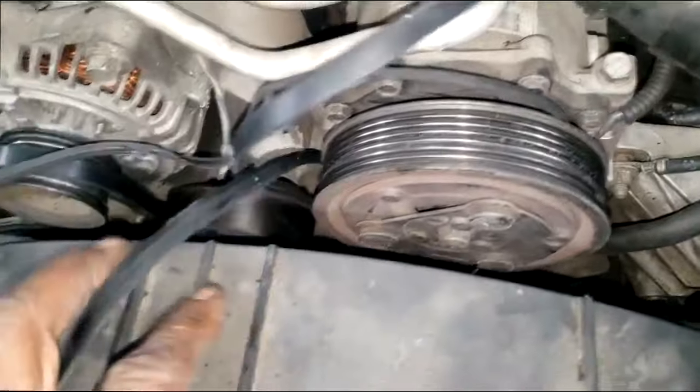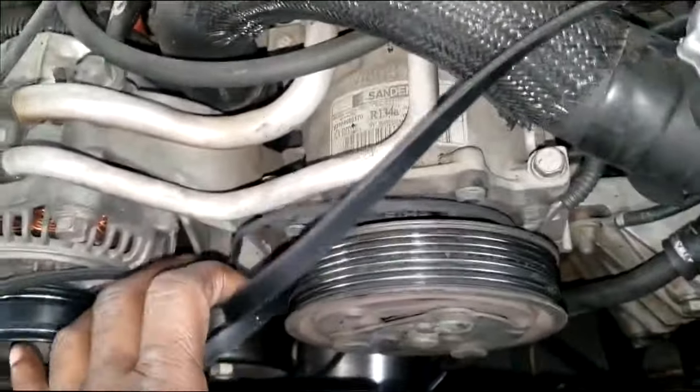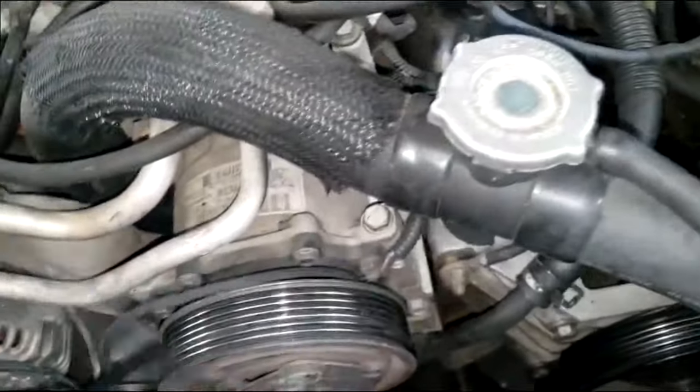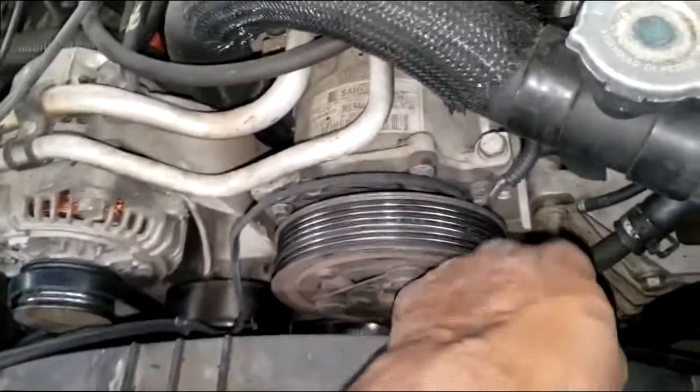Best thing you can do, guys, is get your main two things replaced and put a belt on it, and then run it and see from there what else is affected. So this is one of those situations where the customer may get a second phone call.